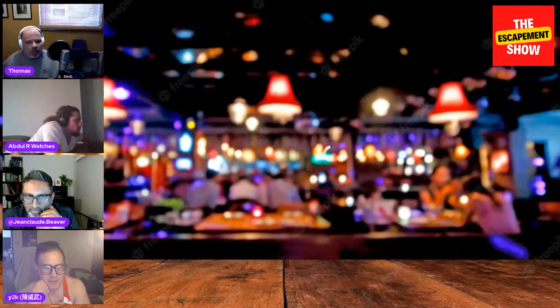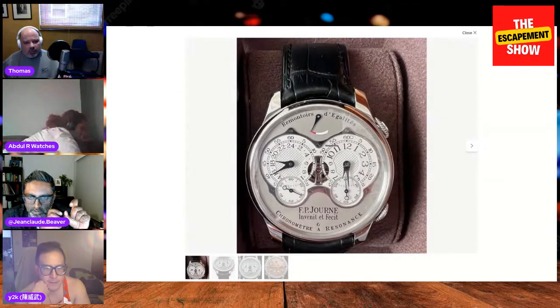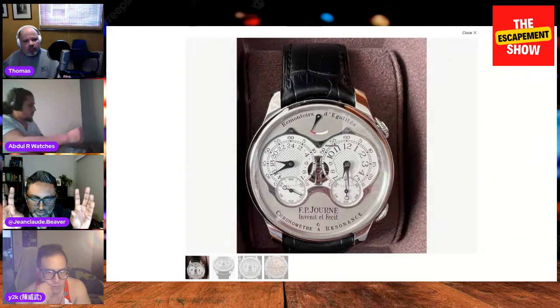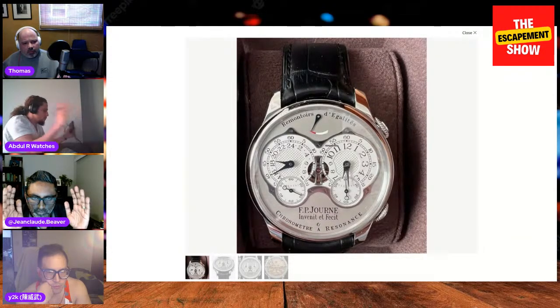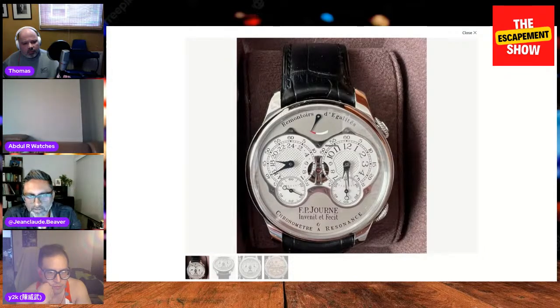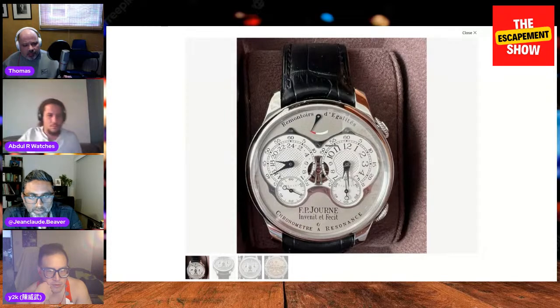The two movements are linked through harmonics. This concept of resonance is when you have one movement working at a certain frequency, and the other one will pick that up, and the two movements will be working in perfect harmony in terms of the timekeeping. That's the basic theory underlying this watch, and it works apparently.